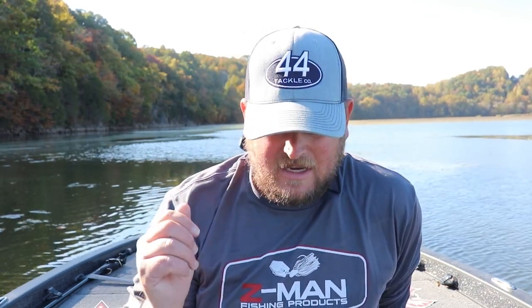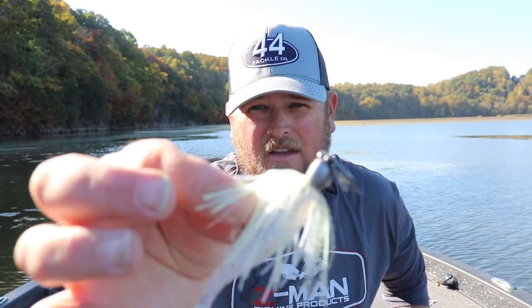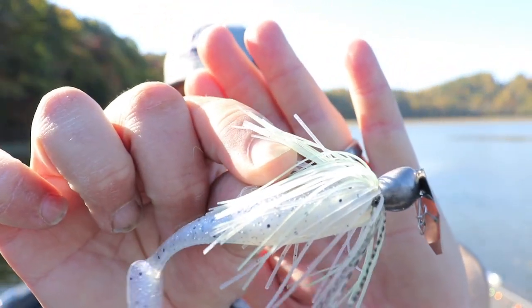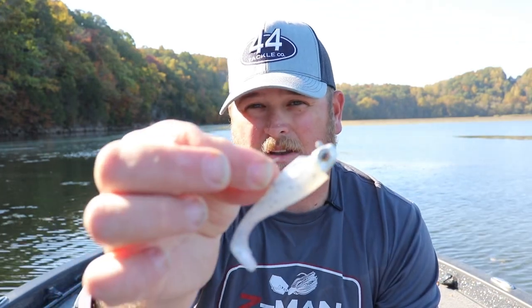Honestly, I've tried a lot of different things. I've tried downsizing my spinnerbaits, downsizing lipless crankbaits. I have had some success downsizing little chatterbaits, like this Chatterbait Mini Max. This one's actually pretty good, and it's got the Minnowz trailer on there. But the one thing that has been a consistent producer is that little finesse swim bait.